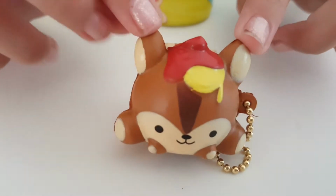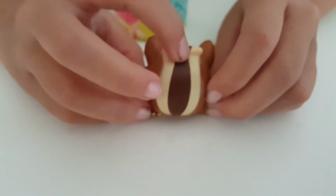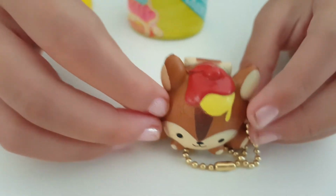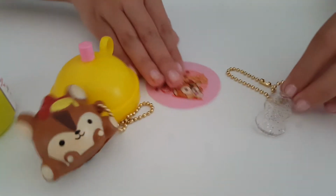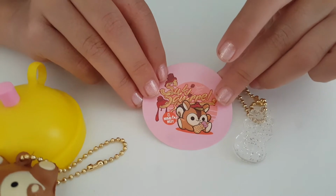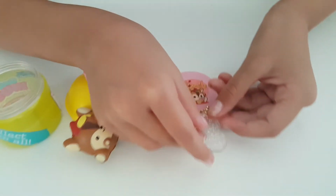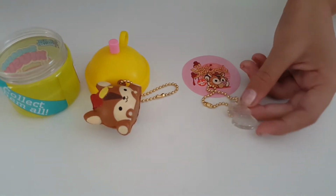And I like the squirrel. And now let's turn it around. I like that the tail is brown and like creamy or something. And it's very cute. Now here is the sticker. It's very cute. Here's the peanut ball chain, and I like that it's sparkly. It has a bow, and it looks cute.